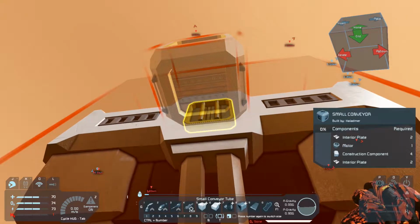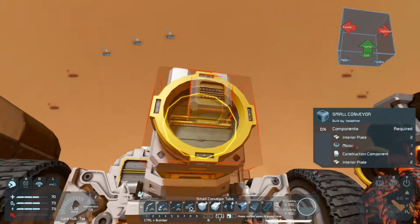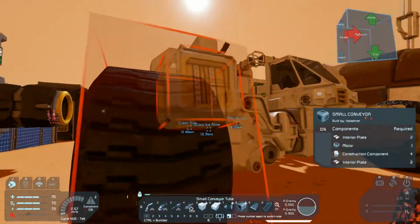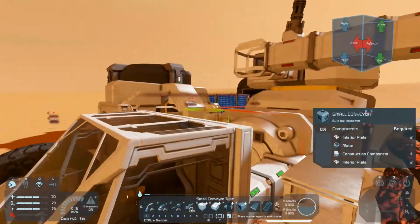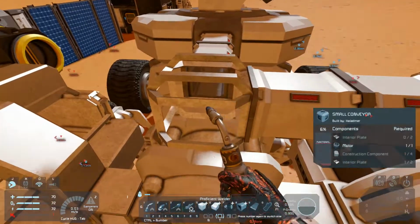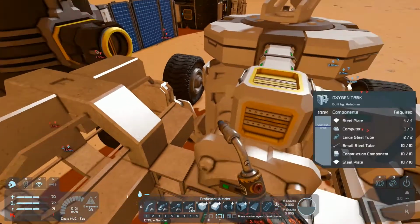Interior plates, construction components. Please tell me I am not actually out of that stuff. Okay. Whew, that was close. That could have actually been much worse than I was expecting it to be. Alright, so let's go here. Ah, crap. Alright, so once we have the parts to finish that tank, we'll be able to pipe the whole thing back in.